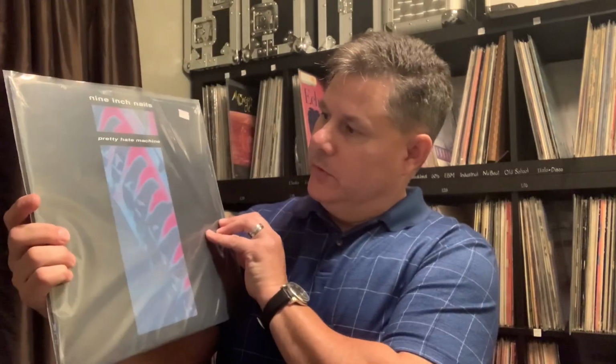Sanctified is really good. I like that song a lot. But anyway, the whole thing is great. And this is a reissue from 2011. So, really good to have this. Very, very good. A couple spin-offs from that album that I have on 12-inch singles.